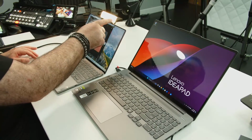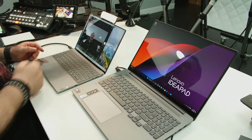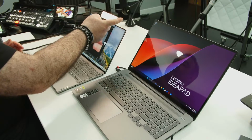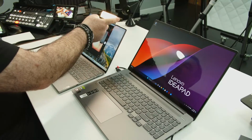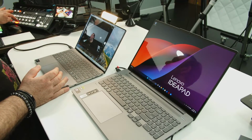So this light is on. This is the highest one. So if I tap that, it's off. Tap it again, that's the first setting. Tap it again, second setting. And then tap it again, third setting. And let's see what it looks like.